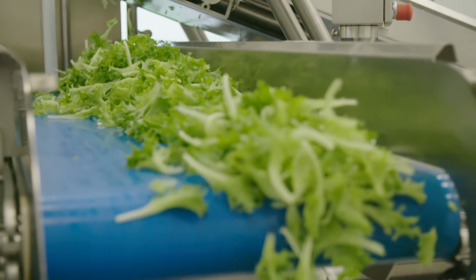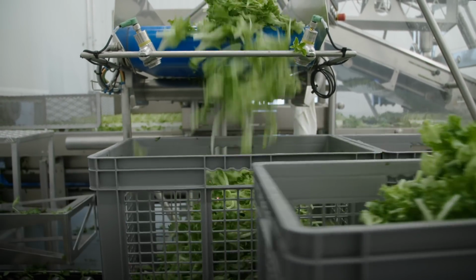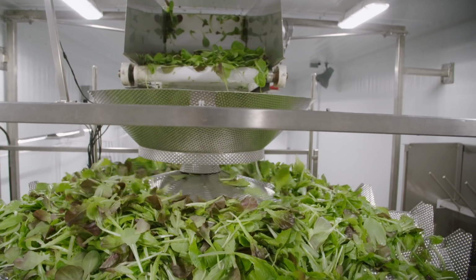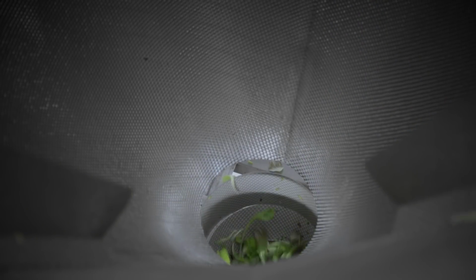Those bins then get delivered over to our left, and then there's a large scale. So multiple scales will open up as they fill and drop product into a clamshell. And so right now this system can do about 40 clamshells a minute.